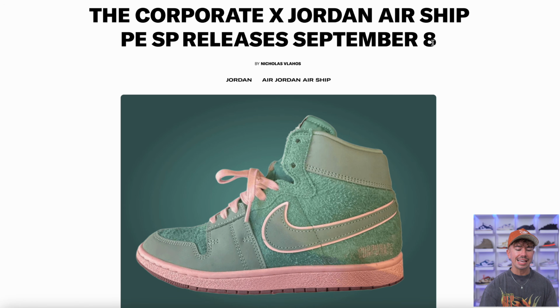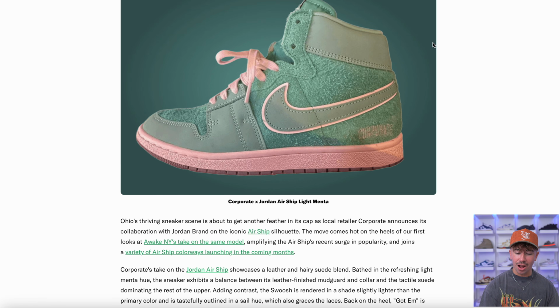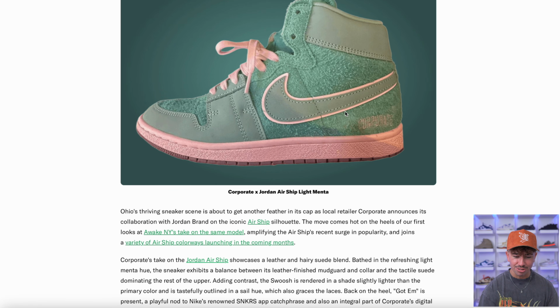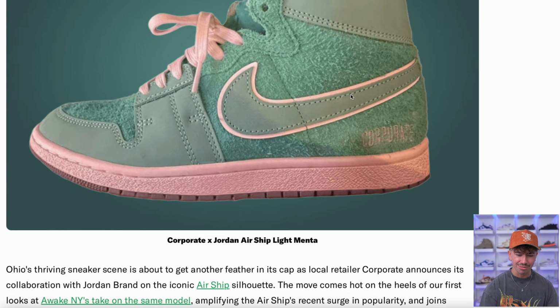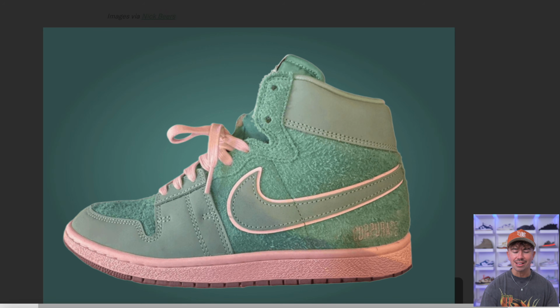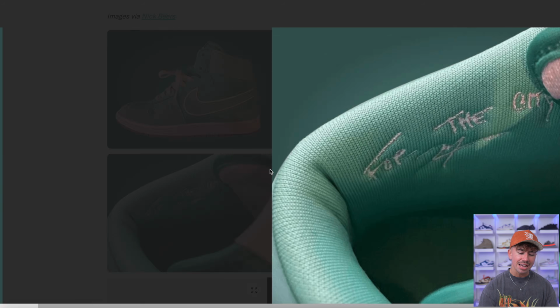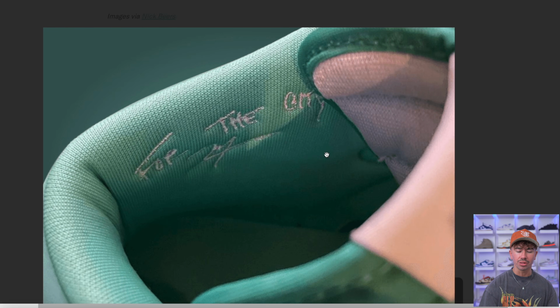We got yet another Nike Air Ship collaboration, this time with the Corporate. This is a PESP, and these are going to be dropping on September the 8th. Definitely looking pretty wild. I do not think this is suede. It almost looks like some kind of fuzzy material, but at the same time, it could just be extremely hairy suede. If you take a look at the back, you've got a Gotham logo, which is pretty interesting, something that you get on the Nike SNKRS app, and then over here you've got some embroidery on the inner sock liner.